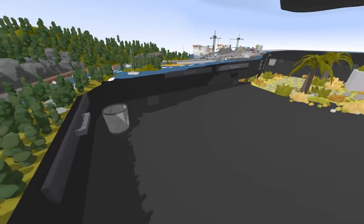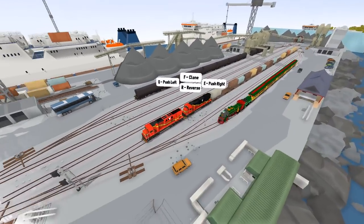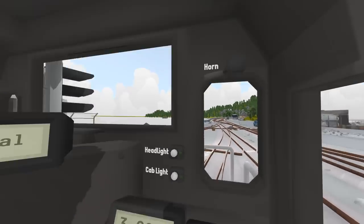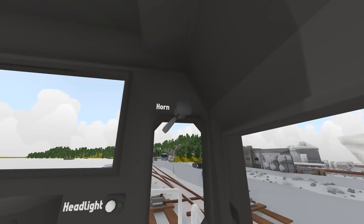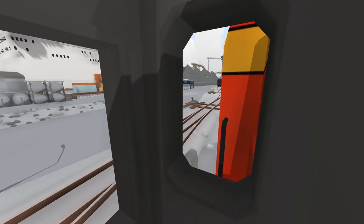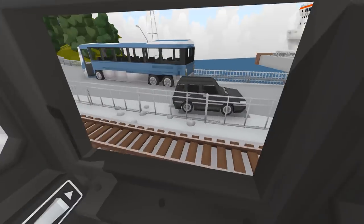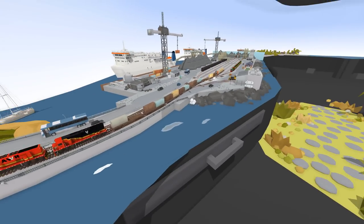Right, so now that we've got this locomotive moving, we might as well go over here and get this one moving also. So let's go ahead and make this one 4. And off she goes. Yeah. Nice. Okay, we're moving out. As soon as it gets to speed, we can go ahead and jump out. We'll put the headlights on and we'll get outside. That actually looks awesome as well.